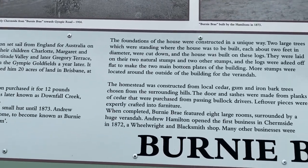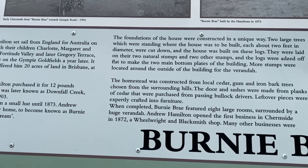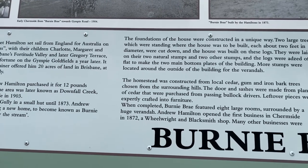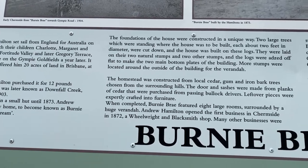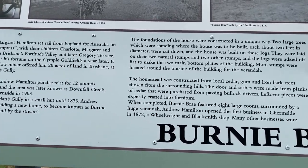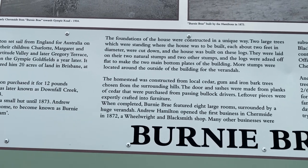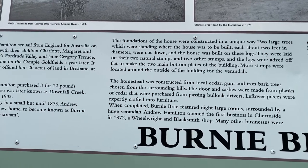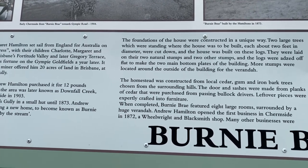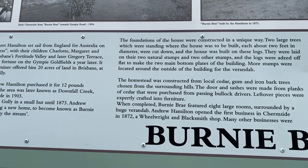The foundations of the house in this park were constructed in a unique way. Two large trees which were standing where the house was to be built, each about 2 feet in diameter, were cut down, and the house was built on those logs. They were laid on their two natural stumps, and two other stumps, and the logs were dressed off flat to make the two main bottom plates of the building. More stumps were located around outside of the building for the veranda.